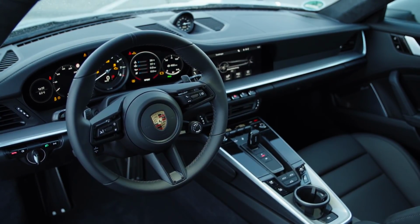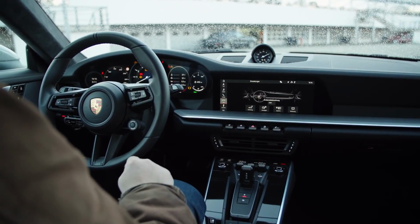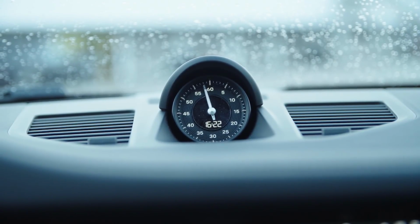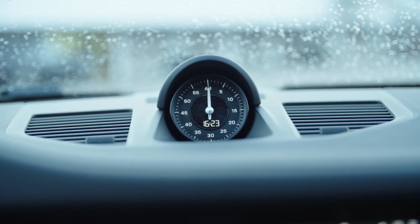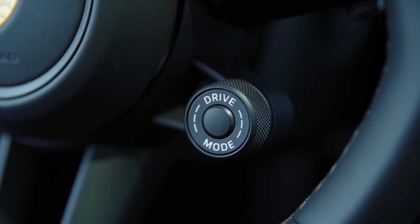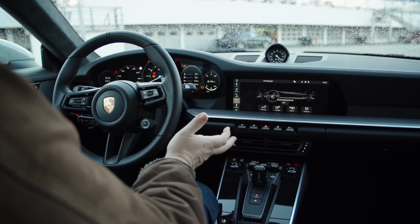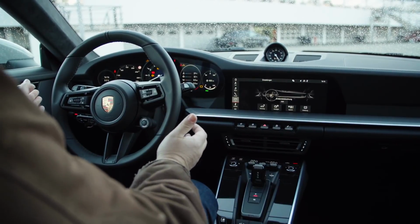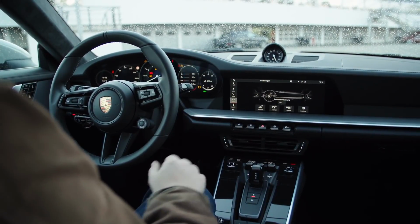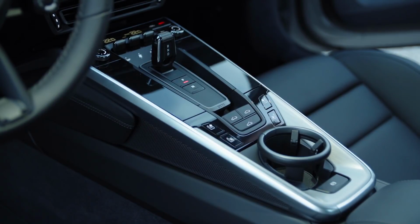Now, being a Porsche, the only way you can acquire for yourself one of these clocks right in the center is if you go with the Sports Chrono package. That also gives you this nice drive mode selection button here. And they work really, really intuitively and well when you're driving the car. So come on, if you can afford the car in the first place, why not go a little bit higher?